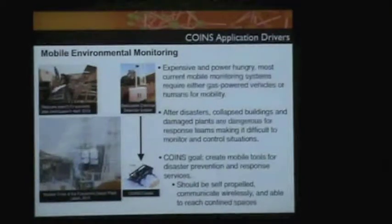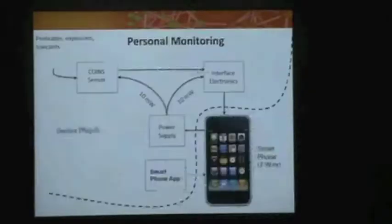They're about the size of a refrigerator or a washing machine, and they can monitor toxic gas and things like that. So our goal is to take on the coin's crawler to put sensors on there and have this thing be able to go into small areas, communicate wirelessly with rescue personnel or other devices or people, and have the ability to reach confined spaces.